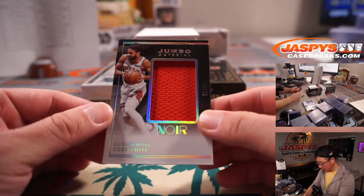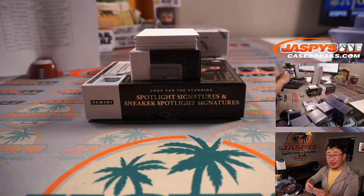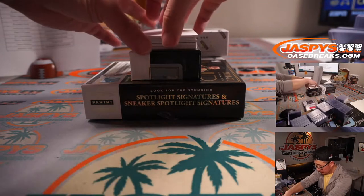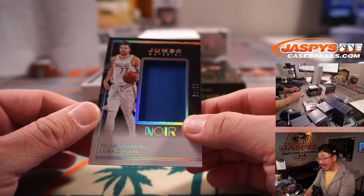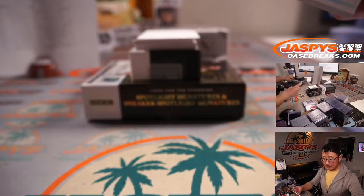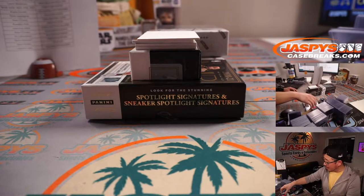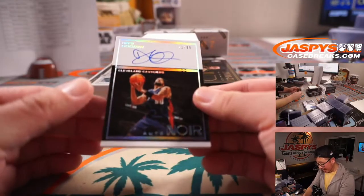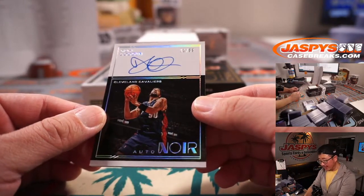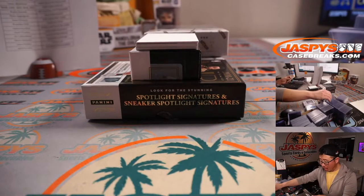Jumbo material, Kobe White, 36 out of 99, Matt Daniels with the Bulls. Jumbo material, Luka Doncic, 5 out of 99. Tom Yu with the Mavs. And a Cavs auto, Drew Gooden, 11 out of 99. Chris Lombardo with the Cleveland Cavaliers. Cleveland, this is for you.